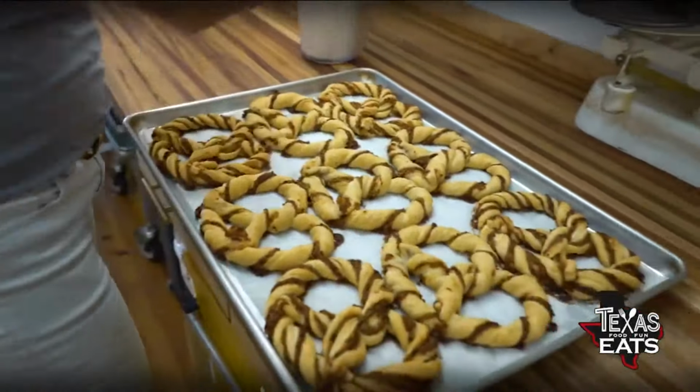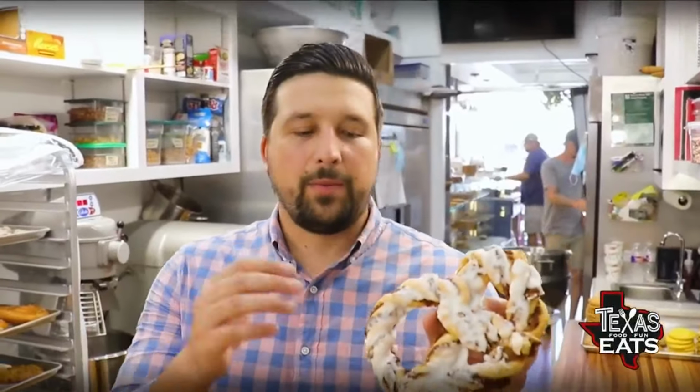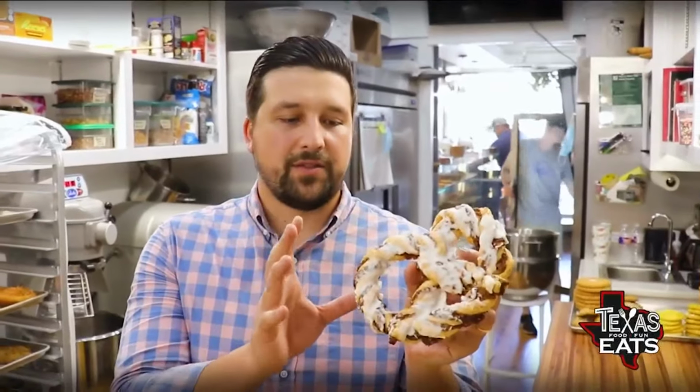Pretzel is just the shape. It's not a bready item. It's super flaky. If you've been to a German bakery, then you've probably seen something like this, right? These are the sweet pretzels. I've never seen one this big, though. This is a big one.